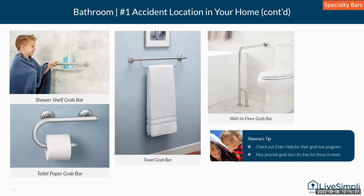And there are some companies here in San Diego whose only business is specializing in grab bars, and they will install them. The one by the toilet is especially important as well. You have to think about mobility as you're getting up and down or in and out of a tub. So that's a really good option.